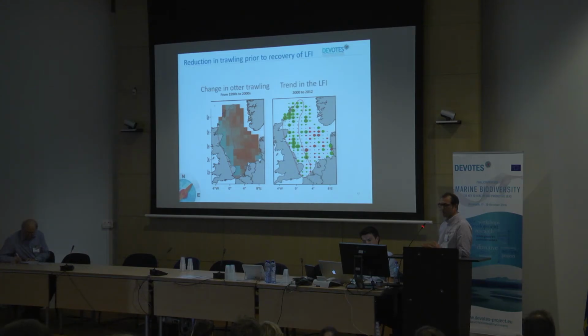So if we look at the difference in otter trawling between those two periods by this coloured map here, we see where it's blue, that's where the otter trawling has been greatly reduced between the two decades. And then we look at that trend in the LFI by the rectangles, and we see where the green bubbles are with the crosses. It's the same sort of area. And when you tabulate them, you get the same answer, whether you look at has fishing effort changed where the LFI has increased, and has the LFI changed where fishing has changed.